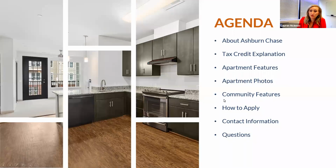Today we'll be reviewing several different things about the community, including an explanation of tax credit, apartment features, photos of the community, community features, how to apply, our contact information, and questions.